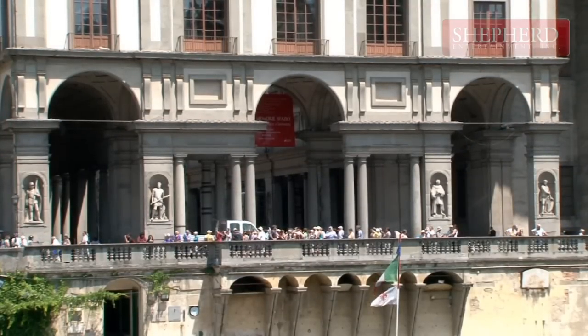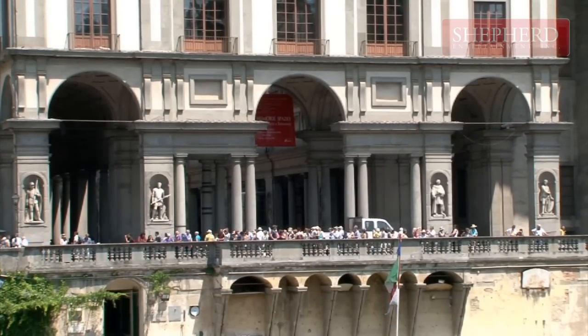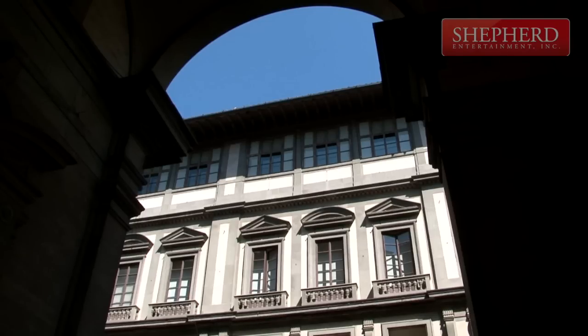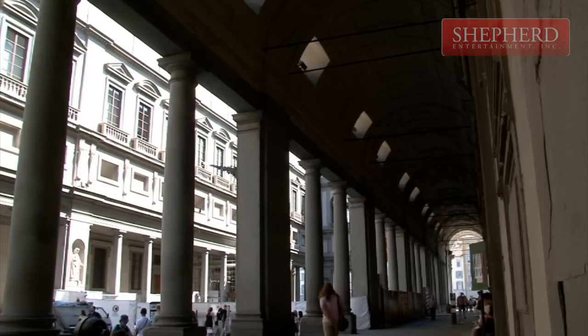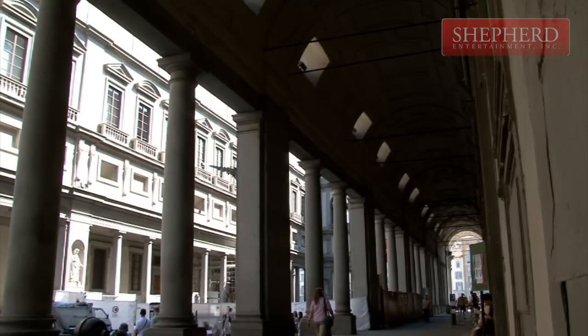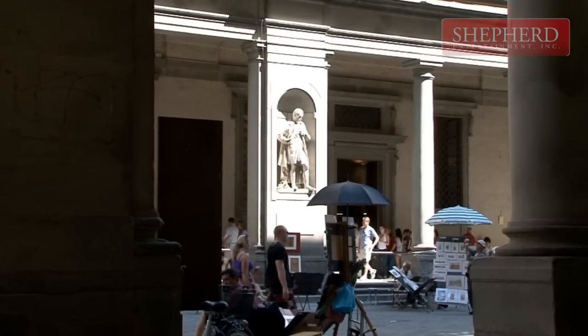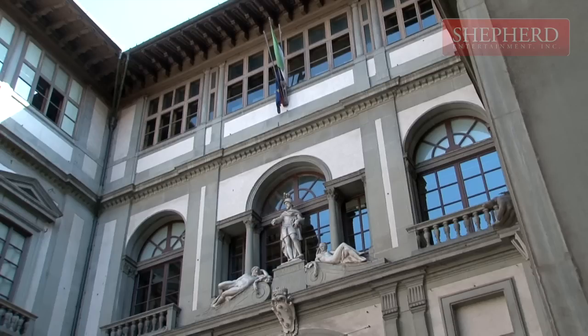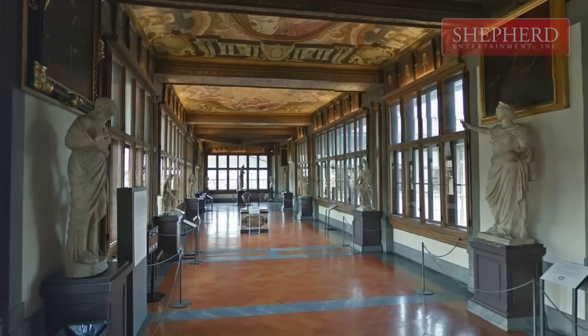The U-shaped Uffizi Palace dates from 1560, stretching from the square to the river. Originally intended for governmental and administrative purposes, it now houses the National Library, Central Archive of Tuscany, and Uffizi Gallery. The Uffizi, a globally preeminent gallery and museum, holds the Medici collection.